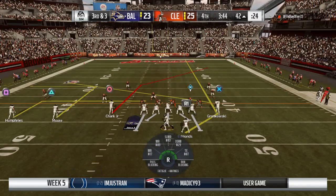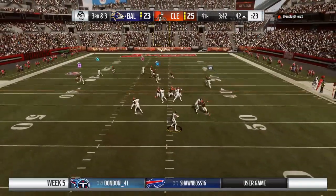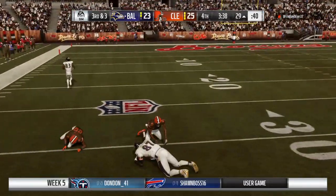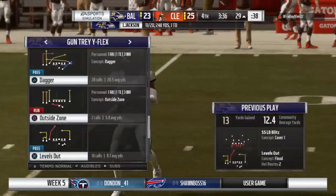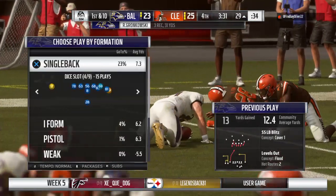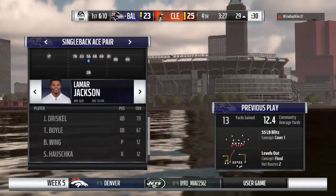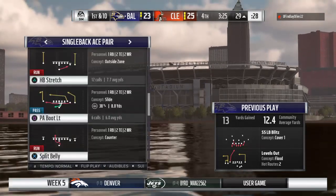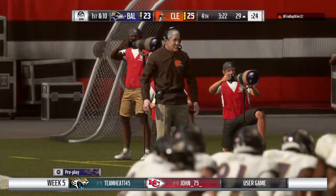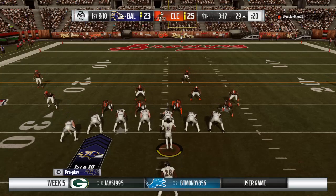Detroit! From the gun, Jackson. And this is caught. It's pulled in by Gronkowski. And he's taken down inside the 30. That one good for 13 and a Raven 1st down. This quarterback now a perfect 8 for 8 to start the 2nd half. Not bad. 1st and 10.